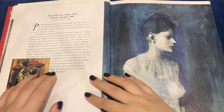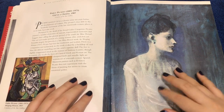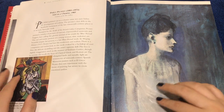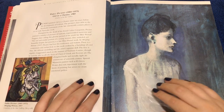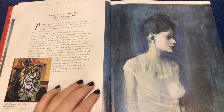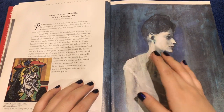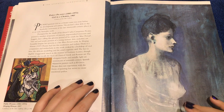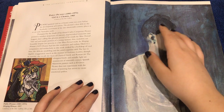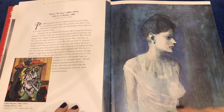We have Picasso, another artist who wouldn't be considered a surrealist, but whose art definitely had surrealist elements and inspired the surrealists. This is Girl in a Chemise from 1905. Picasso painted Girl in a Chemise some 10 years before his development of Cubism. The picture's clear debt to the symbolist movement of the late 19th century places it as an early surrealist work.